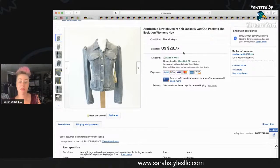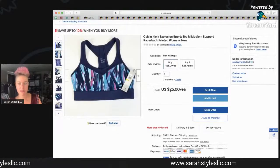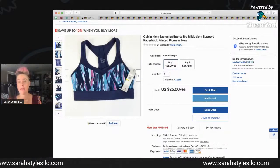This was listed for $28. This was purchased for $28, so it was a full out buy. This was listed for $25 and I had an offer for $18. These are from a palette. This is not from the palette I purchased.